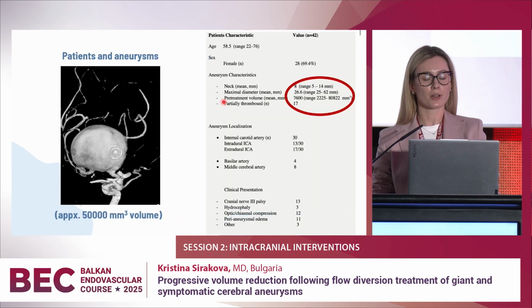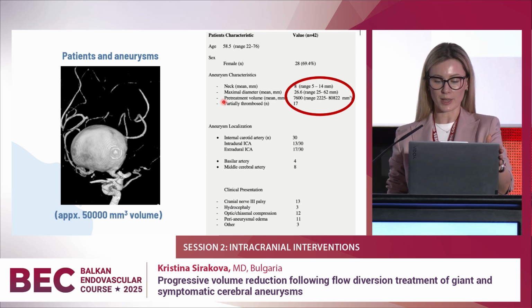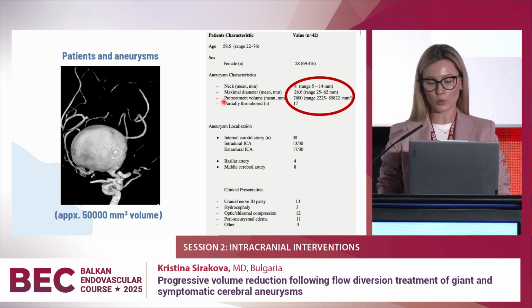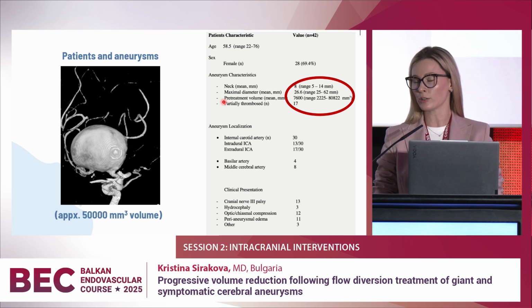Aneurysmal and demographic characteristics have demonstrated that these aneurysms are commonly seen among female patients. The regular aneurysmal configuration is with a neck of approximately 8 millimeters, 26 millimeters in diameter, and extradural localization of the ACA. We have identified only radiologically and clinically symptomatic giant aneurysms, and the most common clinical manifestation in the cohort was third cranial nerve palsy, followed by chiasmal and second cranial nerve compression.